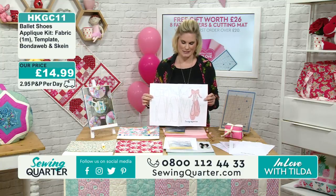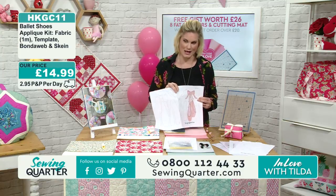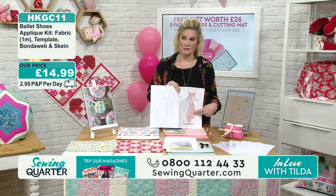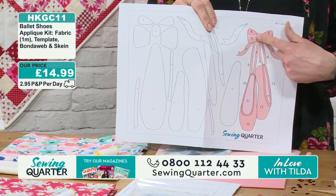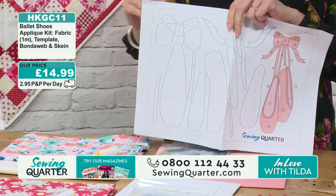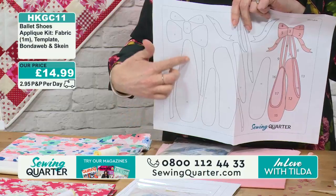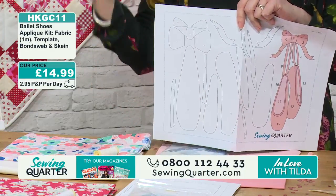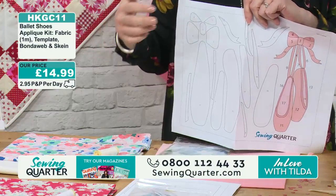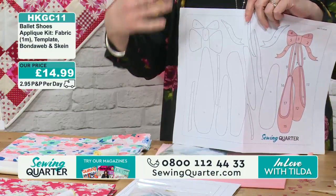Then how about this? This here is not the finished size, by the way. The finished size is much bigger, but it just tells you which parts go where. It's like your map of which parts go where. But you can see that that's the shoe, which is much bigger than there. So it's going to be a large appliqued piece. Now, whether this goes on a ballet shoe bag or whatever, it's going to be really beautiful.